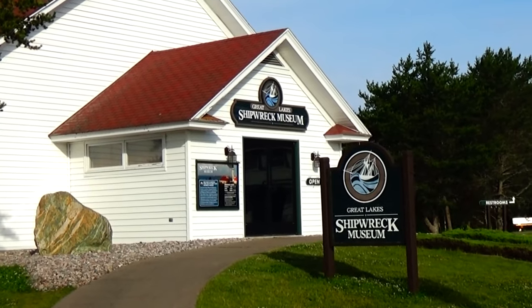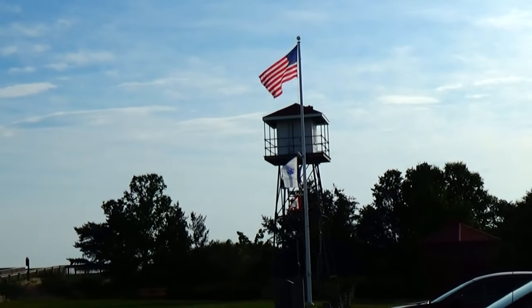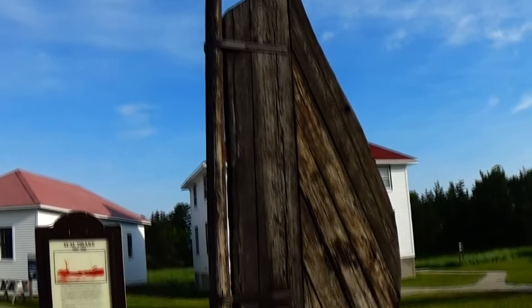This morning we're at the Great Lakes Shipwreck Museum. The museum opens at 10 a.m. and it's only 8:30 right now, so we have decided just to walk around and check out this area. This was a short drive from the campground. And this will be a rudder from one of the sunken ships.